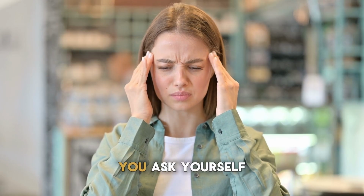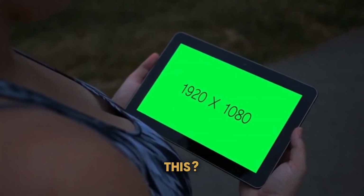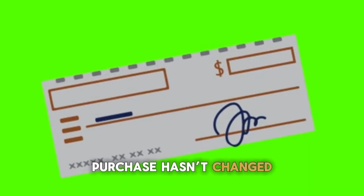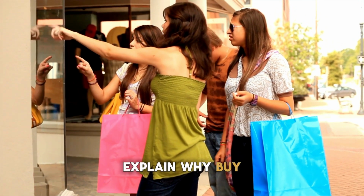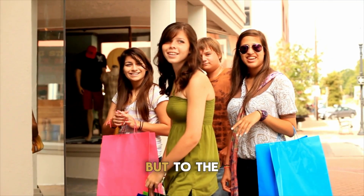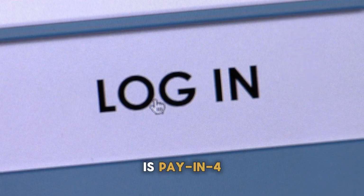Think about the question you ask yourself. Do I want to spend $200 on this? Feels different from, can I handle $50 today? The second question is easier to answer yes to, even though the purchase hasn't changed. And that helps explain why buy now, pay later has become so attractive not only to shoppers, but to the businesses selling to them. The familiar version is pay in 4.